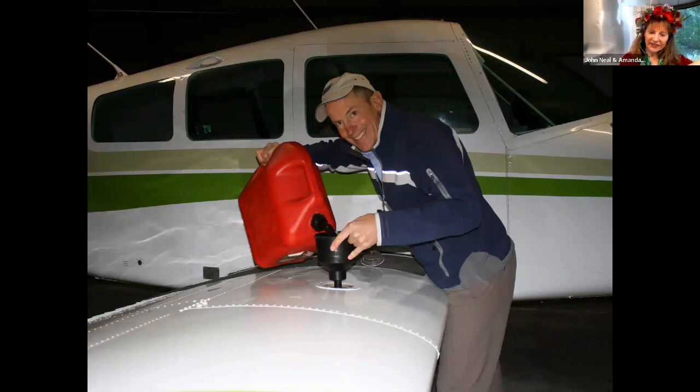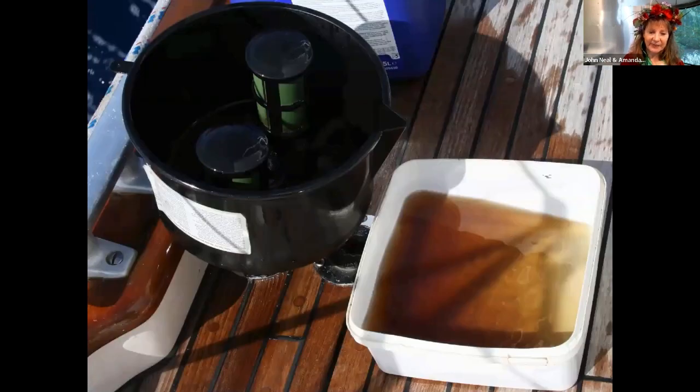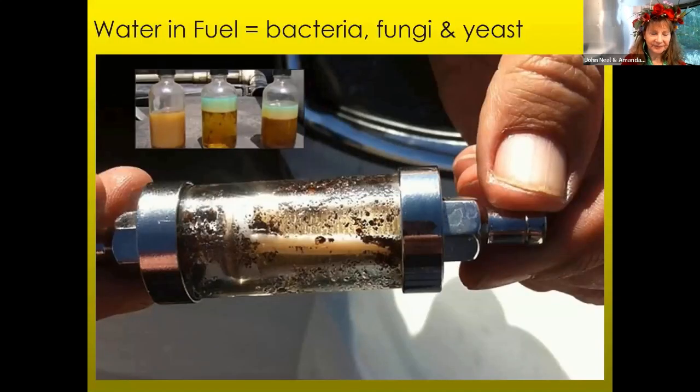Before water even goes into your tank, since John's a pilot, he learned from flying that you need to put it through a funnel filter. So this will take out the water. It's a portable funnel filter, you can get it from West Marine. It's called Mr. Funnel, or you can order it online. And it has two filters in it. You can see the bucket on the right, we've separated out water that was in the fuel. And the two filter stems you can then wash out to keep clean.